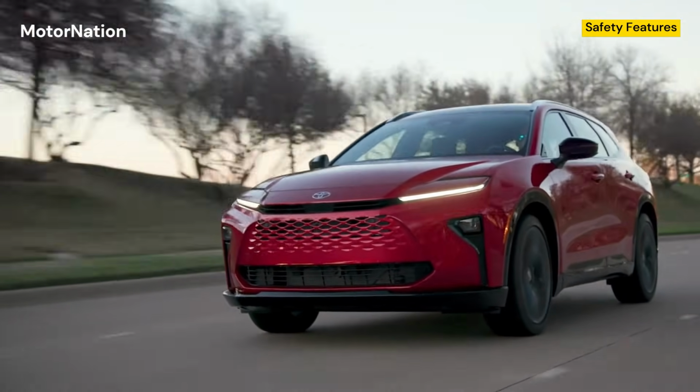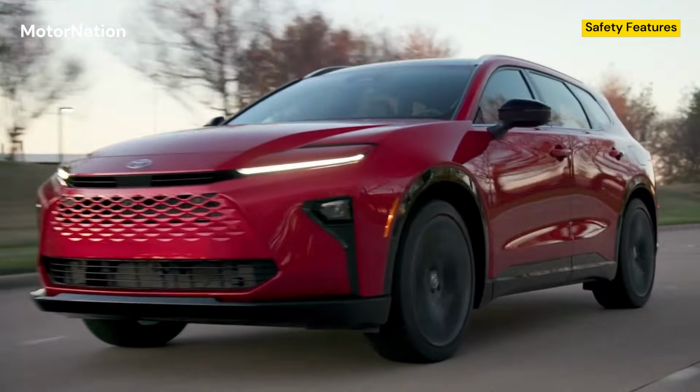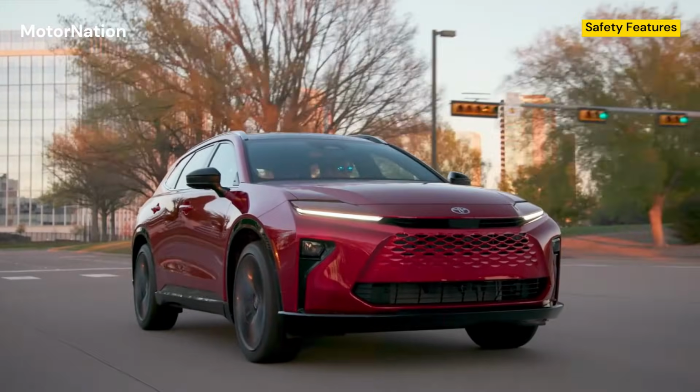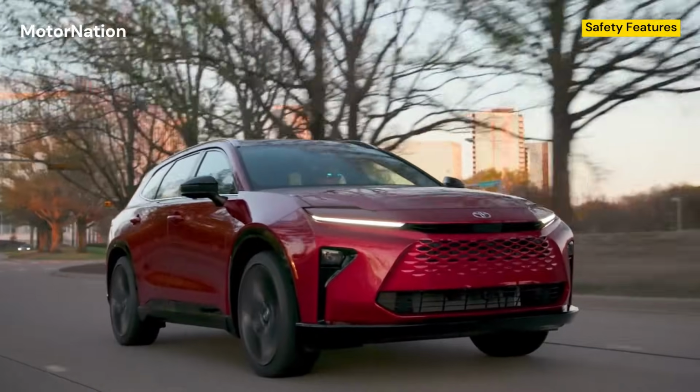In addition, the Crown Signia offers advanced structural protections like energy-absorbing collapsible steering columns, crash-optimized crumple zones front and rear, and whiplash injury lessening seats that add extra protection in rear-end collisions.